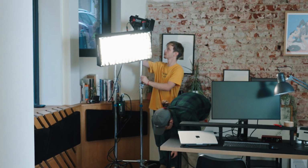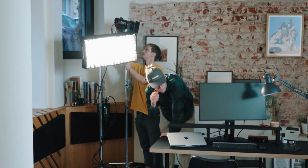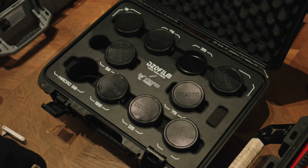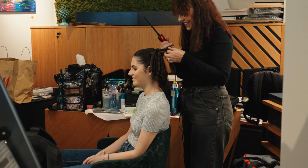While the set was being prepared, the gear was also getting rigged. We used my red Komodo paired with DZO Vespid primes. I've made a separate video for the exact Komodo rig that we use in most of our productions. You can check it out up here. I normally oversee the whole preparation process, but this time I was busy getting my hair and makeup done.